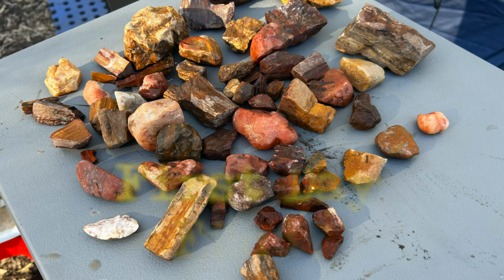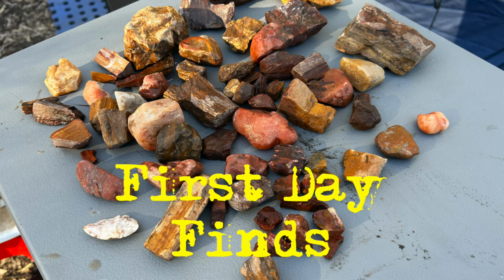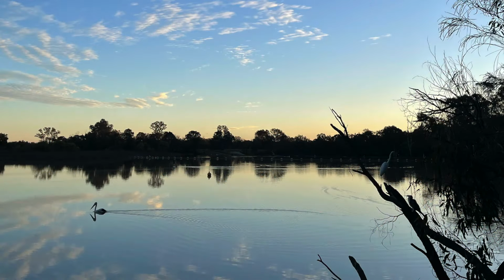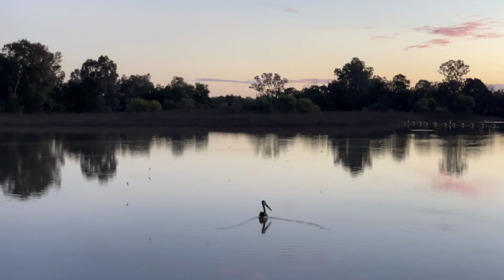So I was very pleased with my collection of first day finds, quite a few petrified wood samples, as well as some other interesting rocks that I'm going to tumble. Then it was back to the Chinchilla Weir for some well-earned rest.